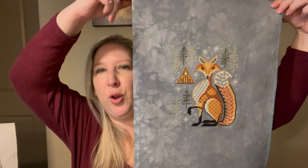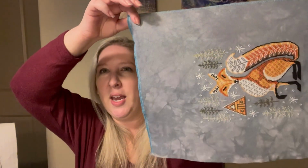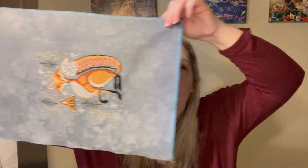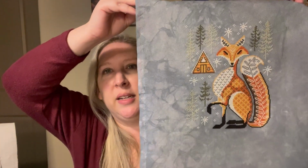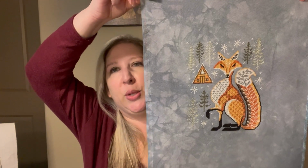So that's my first Cottage Garden Samplings. Part of me had wished I had stitched it this way, only because I think I would have been able to get 2 on here. It might have been tight, but I think I could have done it. But what's done is done. This did give me some easy margins to work with, which was nice in the Q-snap.